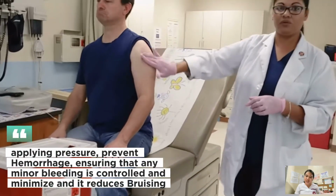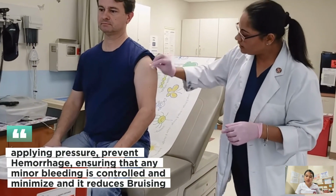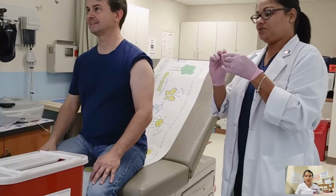Applying pressure to the injection site for an extended period, typically 5 minutes, prevents hemorrhage, ensuring that any minor bleeding is controlled and minimized. It also reduces bruising, keeping blood within the blood vessels.